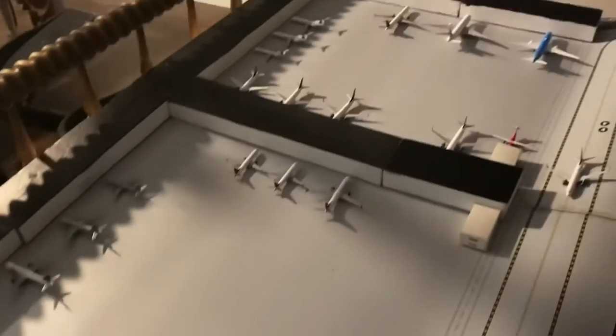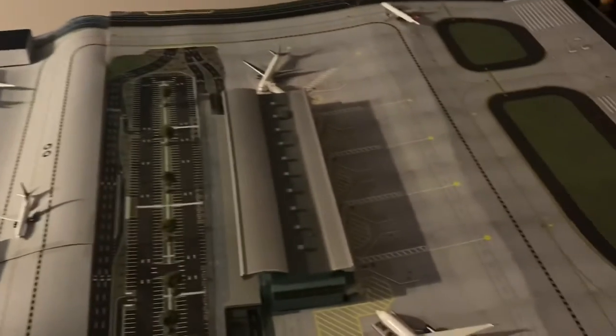That will conclude this pretty extensive airport update of Bylake City International Airport.